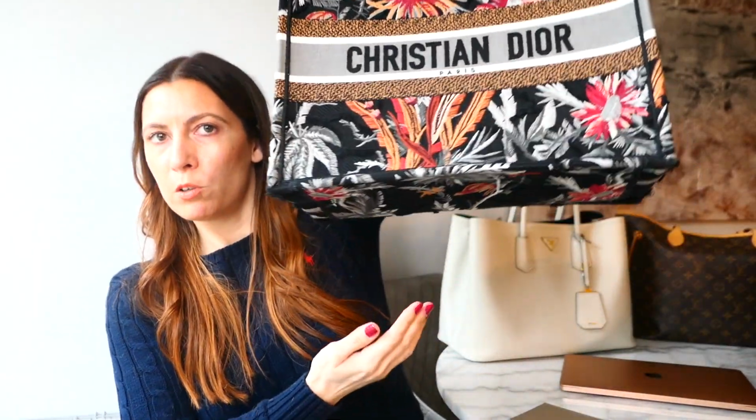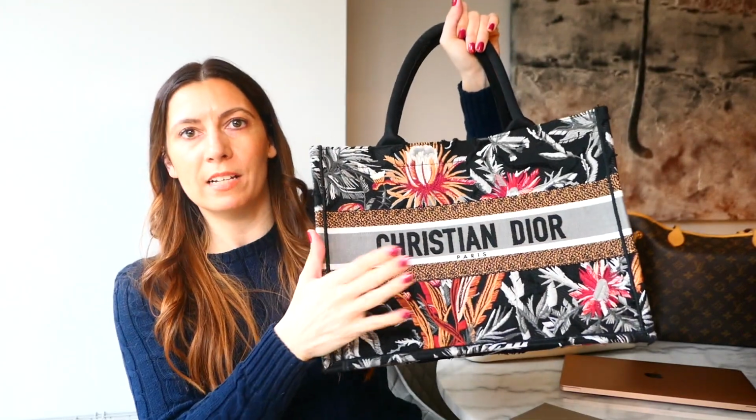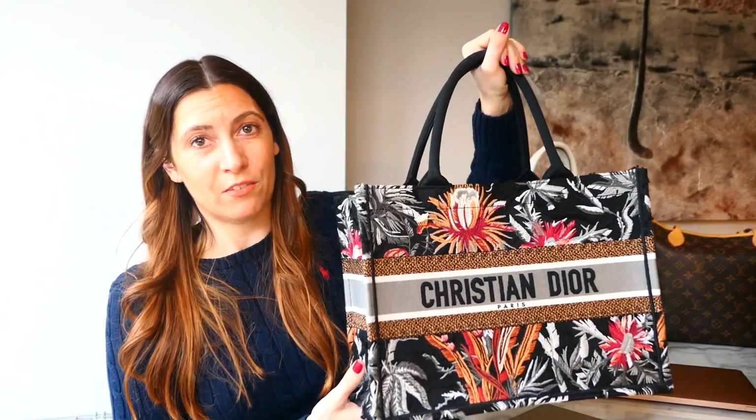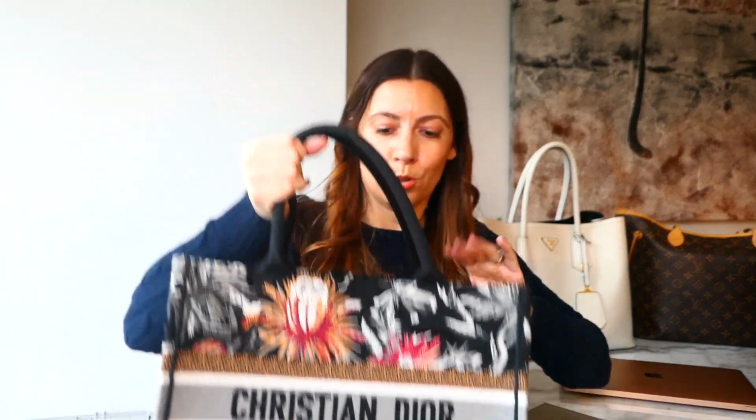Bag feels really strong. You can see there's no real dip in the base because they are really well made, these. Although expensive just for like a canvas bag, they're very well made. So that is the Dior small book tote.